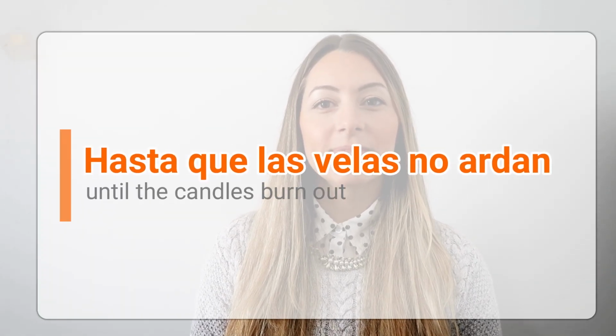Número 2. Hasta que las velas no ardan. So this phrase started being used in Buenos Aires in the brothels when electricity was not around, so electricity didn't exist at the time, and watches were actually a very luxurious item. People couldn't afford them. So the madame would give their clients one or several candles, depending on how much they have paid, and to light them up to get the services, right? And so the client had to stay in the place until the candles were consumed.